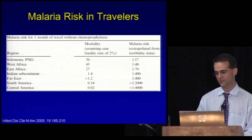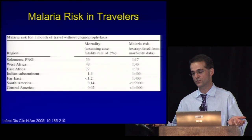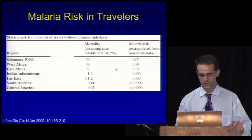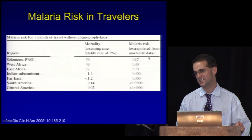This is actually a nice little chart of how likely are you to get malaria if you travel and don't take prophylaxis. So this is if you traveled for a month to this region of the world and didn't take prophylaxis to Oceania, this is Papua New Guinea or the Solomon Islands, 1 in 17.